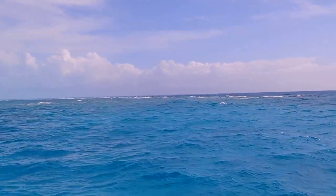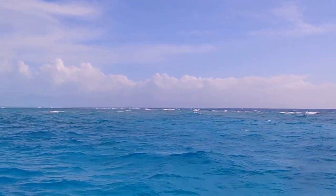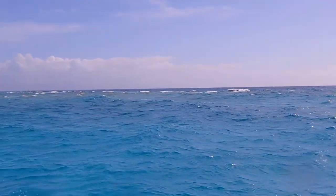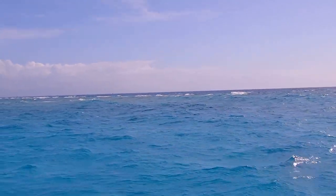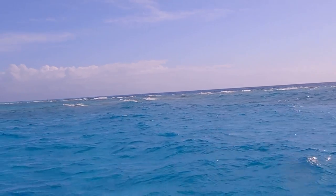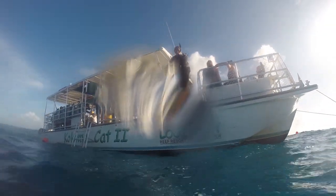As we approached, we could see the waves breaking along the crest of the reef. All the swells and the waves coming in from the open ocean are really blocked by that reef. And of course, once we're on the other side, we were exposed to all of that. So the best place to be, underwater.